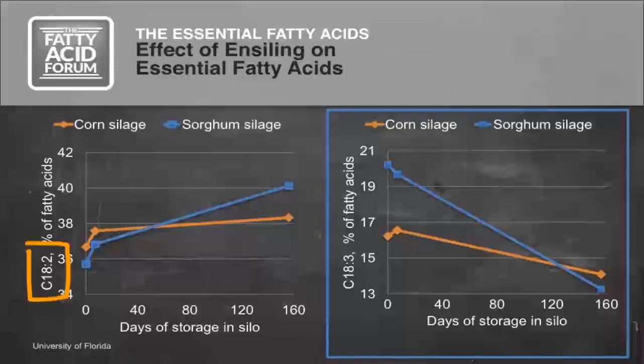However, the concentration of 18:3, which is the graph here on the right, is decreased for both corn silage and sorghum silage, with the decrease being greatest in sorghum silage, going from about 20% here at the time of ensiling down to close to 13% after 160 days of ensiling. In addition, the concentrations of these essential fatty acids can decrease a few percentage units if, 1, the forage is wilted prior to ensiling, 2, if there is a delay in sealing of the silage, and 3, if the silage is allowed to heat up after the silo is opened.